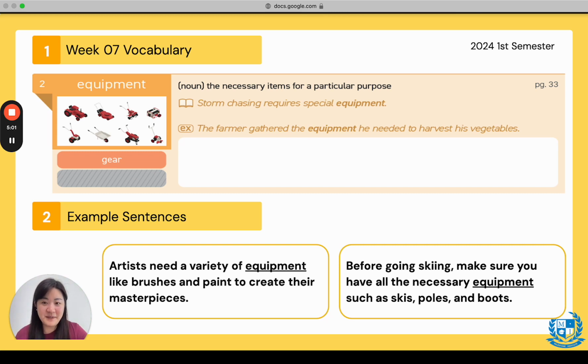Example at the bottom. Artists need a variety of equipment like brushes and paint to create their masterpieces. But I'm sure they need more than that. The only equipment is not just brushes and paint. They probably need some water. They need some kind of spray. They need some cloth. Okay, equipment.